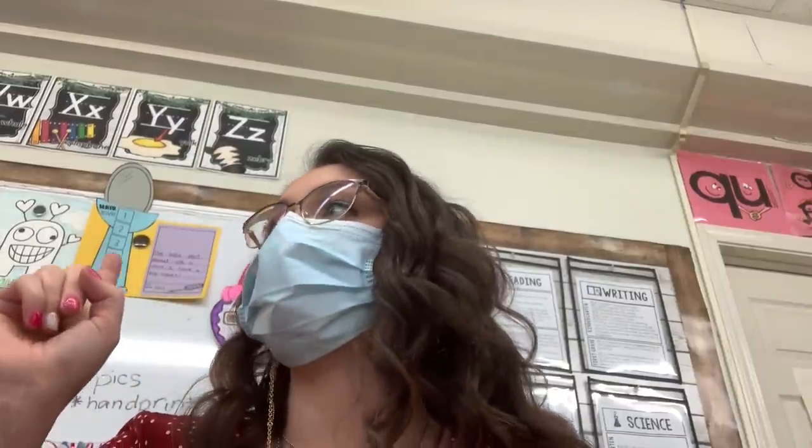We are playing Switch It. We have to tap the sounds first. Say tap the sounds. Tap the sounds. And then we have to put each sound in its own box. Our letters like TH that make the sound, they get to share a box because it's one sound.